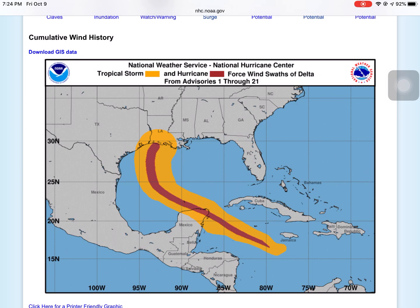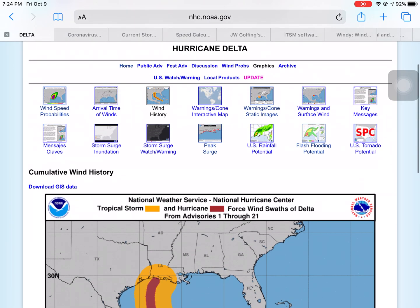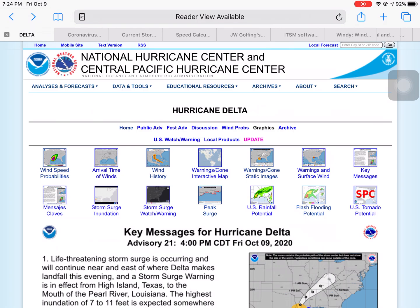So Delta is the fastest intensification on record. I'm not too surprised. 2020 is already breaking quite a few records. So yeah, not too surprised here. Just 2020. I mean, things that could happen.